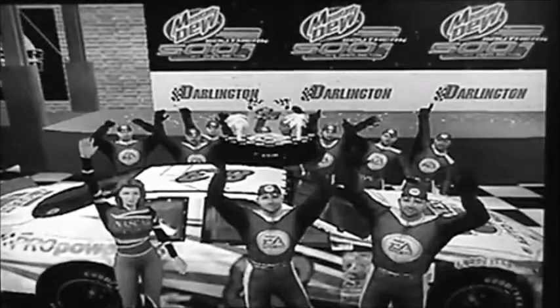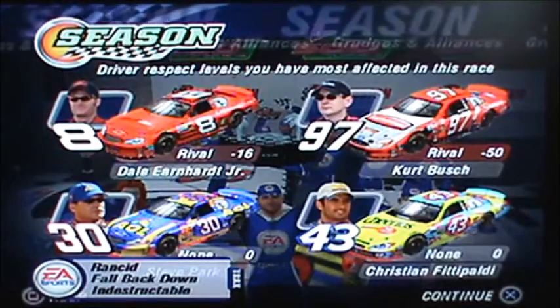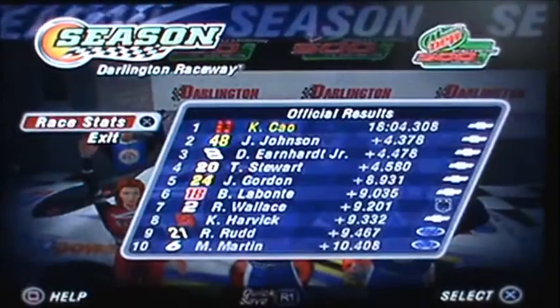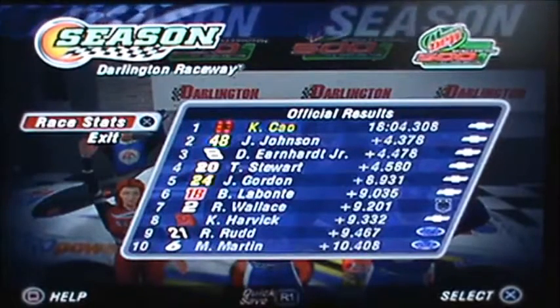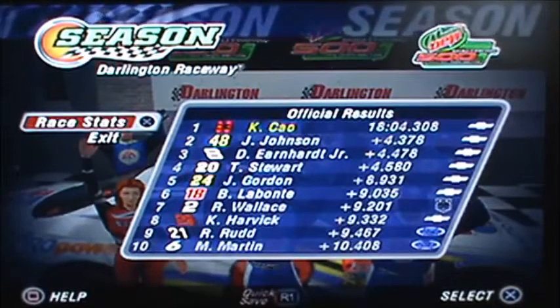I think it's great that Johnson's at home off. That makes a bigger gain of points for me. Wow, nice trophy right there. Yes. Alright, the only rival I have left is Kurt Busch at minus 50. I didn't do anything with him all race and didn't even see him in this race at all. So I win. Jimmy Johnson second, Dale Jr. third, Tony Stewart fourth, Jeff Gordon fifth, Bobby sixth, Rusty Wallace seventh, Kevin Harvick eighth, Ricky Rudd ninth, and Mark Martin rounds out the top 10.